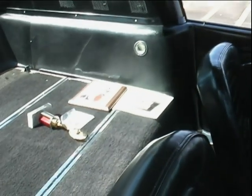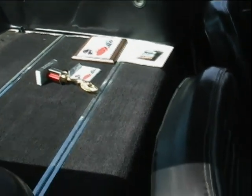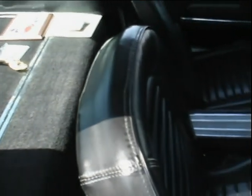Anything else you want to do to it? Well, no, we're going to try to keep it just as original as possible. How many times has somebody tried to buy that car? Can you count them? I don't know. Can you count them on your hands and toes?